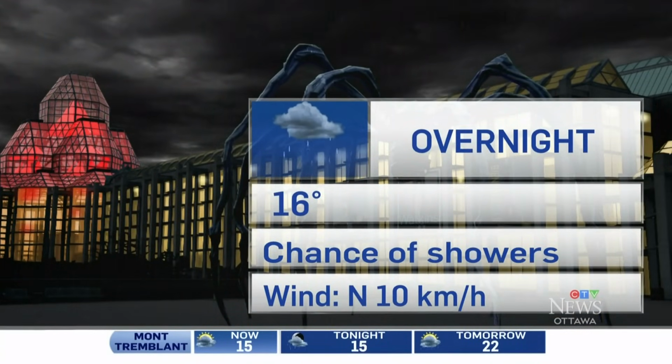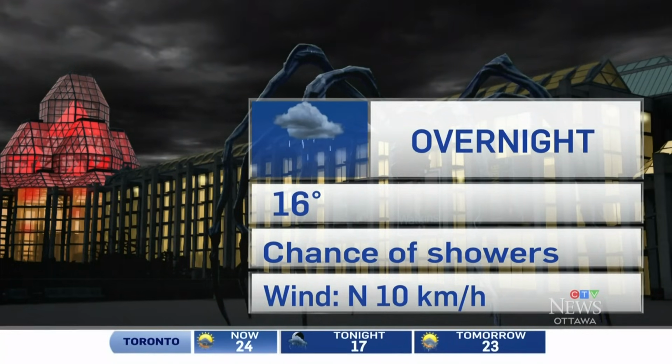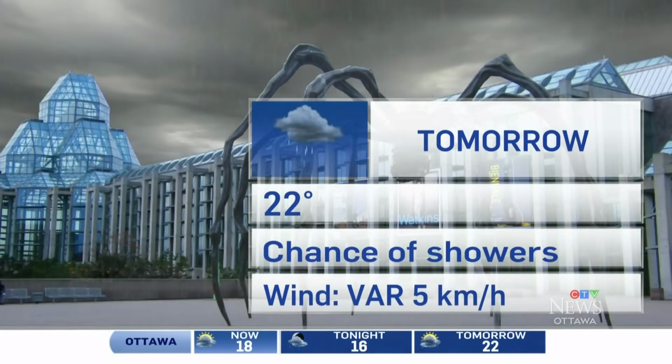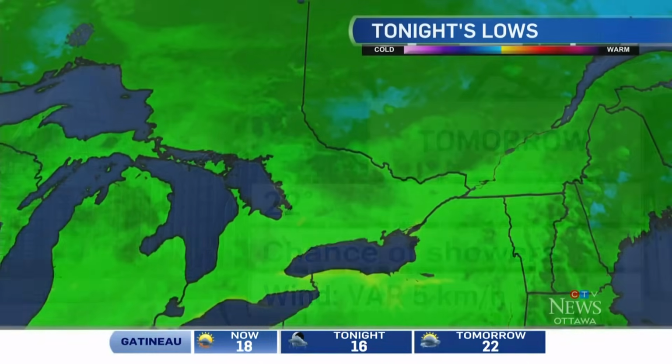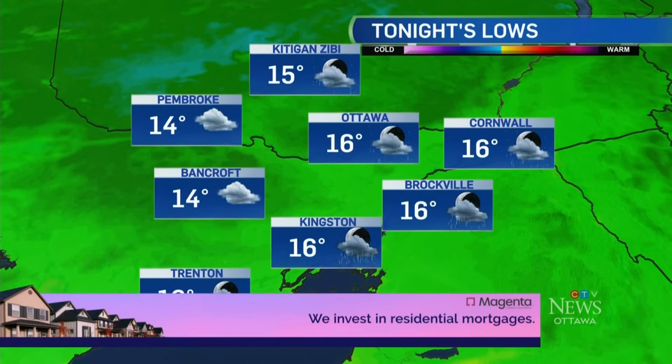Now overnight lows is going to be quite warm considering the near freezing mark, I should say, that we've had over the last couple of nights. 16 degrees for the overnight, still a chance of showers, and that will linger into tomorrow, where we will see a daytime high of 22 degrees. As for lows across the region now, sitting between 14, 16 degrees.